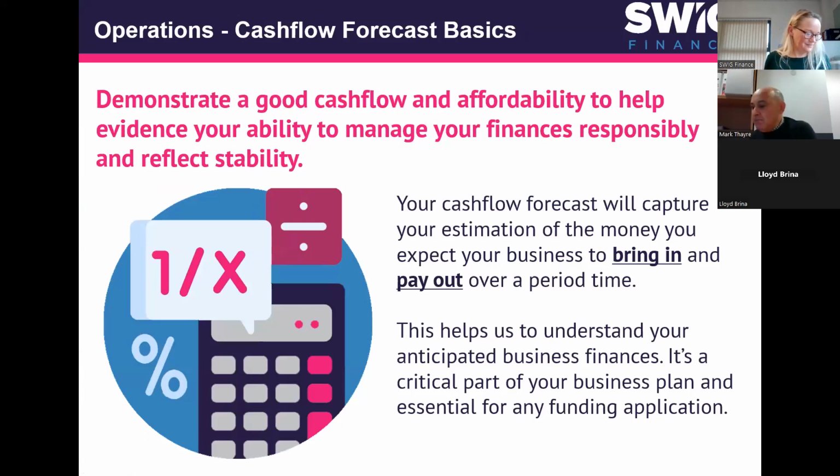Okay, so the cash flow forecast, which is part populated by the sales and cost assumptions that Joe's just gone through. Now, just to position what the cash flow document is trying to do, it's trying to replicate what a business bank account is going to look like throughout the next 12 months. So there's a starting balance and there's a closing balance.